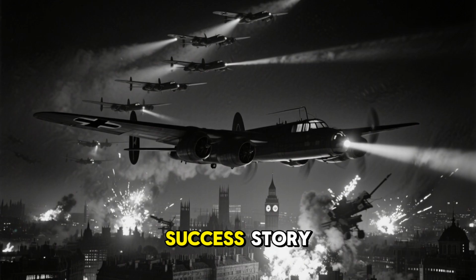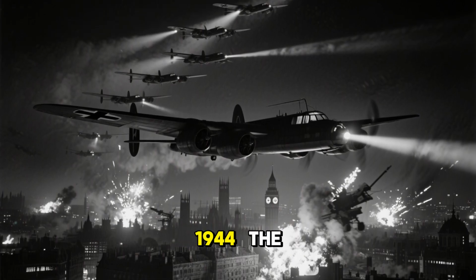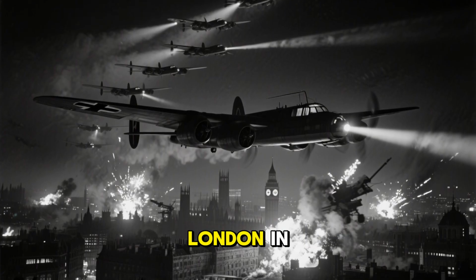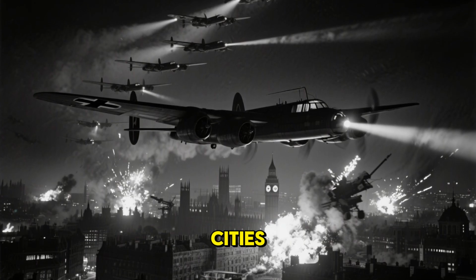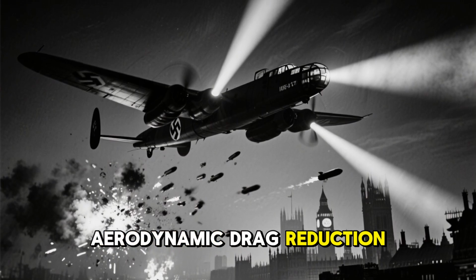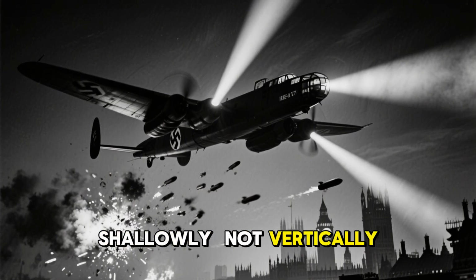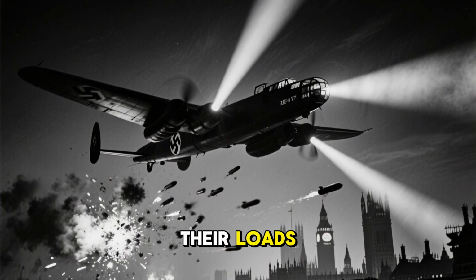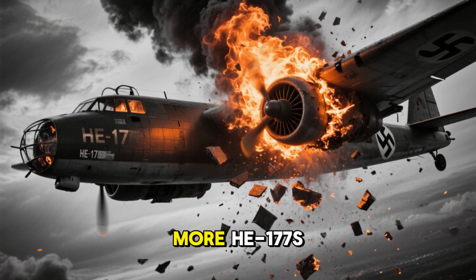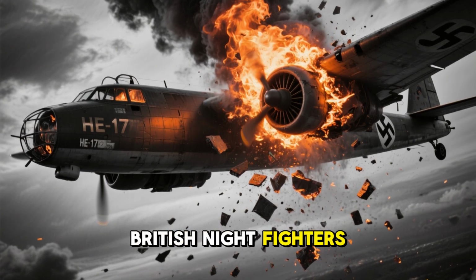There was one operational success story, Operation Steinbock, the Baby Blitz, in 1944. The Luftwaffe gathered a fleet of He-177s to bomb London in retaliation for the destruction of German cities. Because of their high speed, thanks to the aerodynamic drag reduction, they were hard to intercept. They climbed high and dived shallowly, not vertically, toward London, releasing their loads. But the mechanical attrition was staggering. In many raids, more He-177s were lost to engine fires and accidents than to British night fighters.